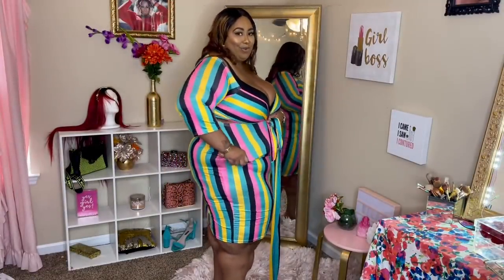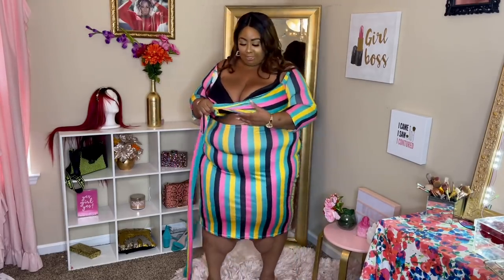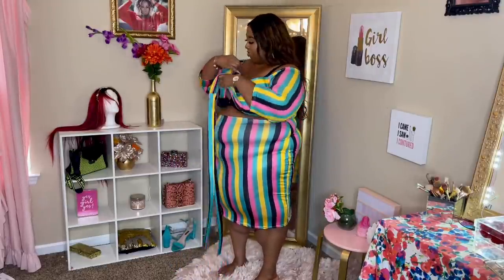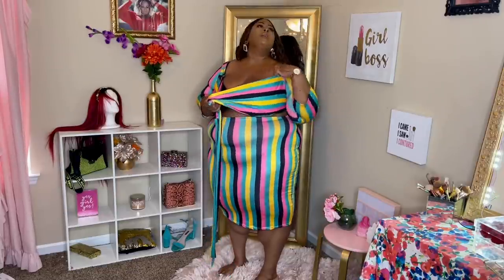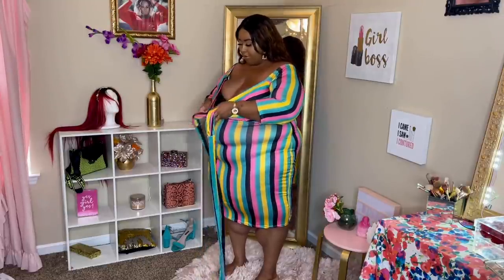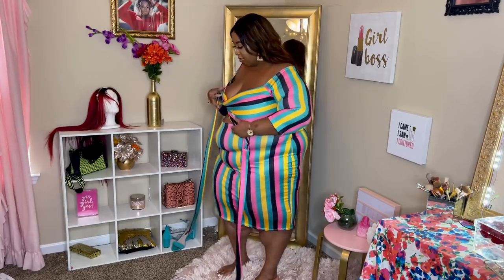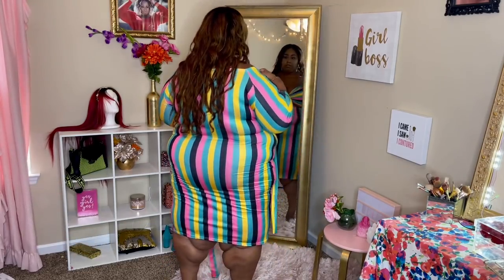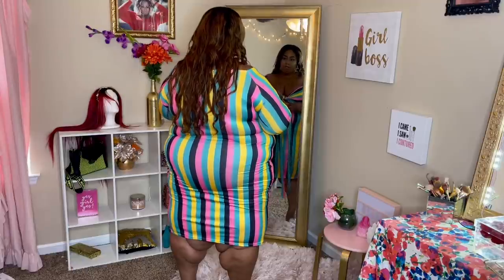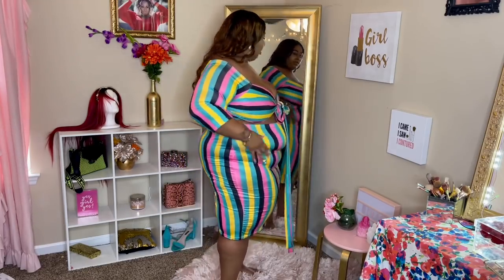It's the colors for me. So we got a little midi dress action now. It has a little crop top that ties in the front, so I'm gonna tie it. Of course, you wanna make sure to wear the right bra. Oh, now this is cute.